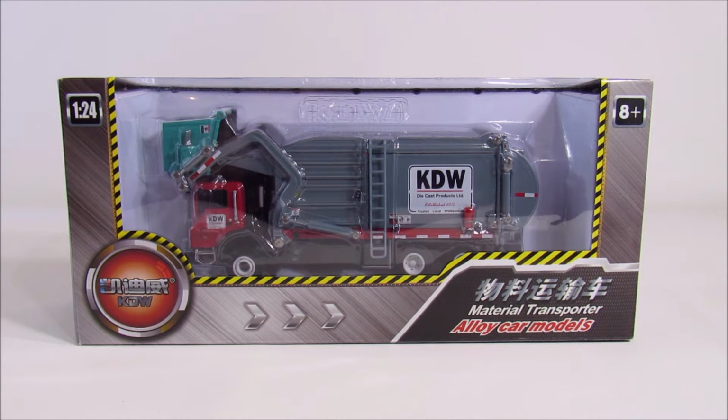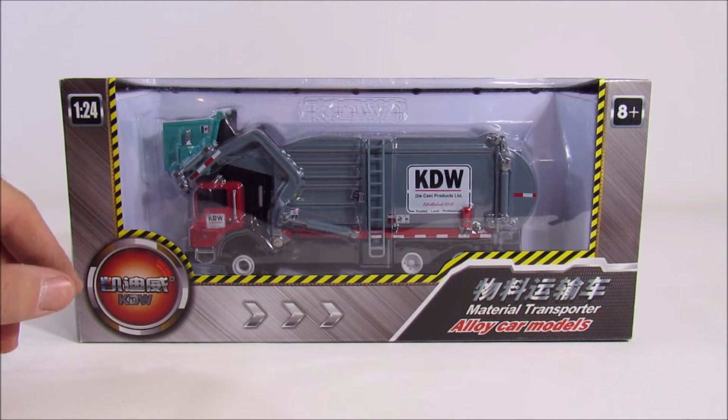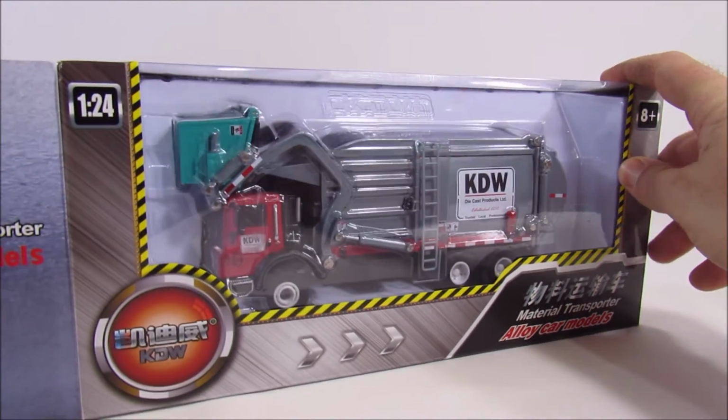And so it showed up, and obviously something's pretty wrong with the scale there, because that's not 1/24th, and it's not 1/32nd, it's not 1/34th, it's definitely not 1/50th. I think it's 1/43rd scale. It's not 1/48th. It's definitely bigger than 1/50th, but it's smaller than 1/32nd. So like I said, I think it's 1/43rd, but I'm not really sure.